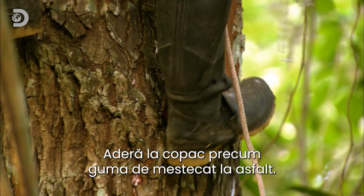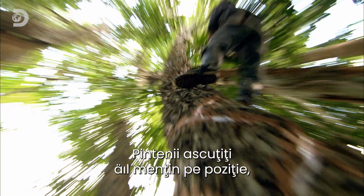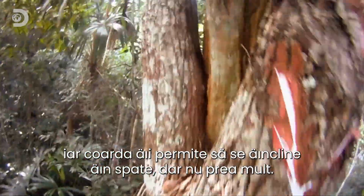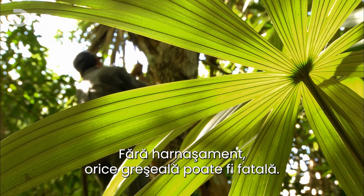And he sticks to the trunk like gum on a pavement. Sharp spurs hold him in place, and the rope allows him to lean back, but not too far. Without a harness, one slip could be fatal.